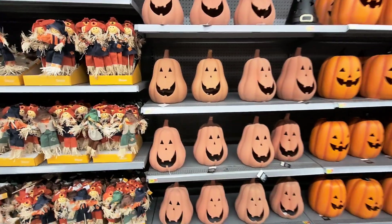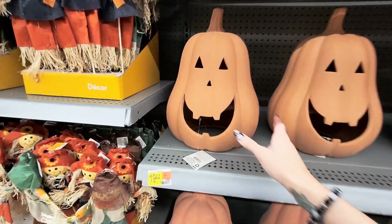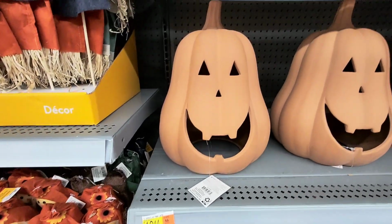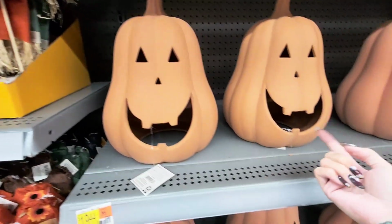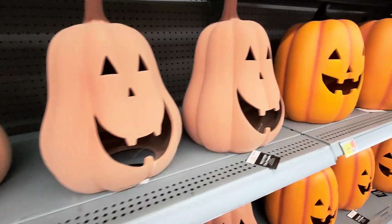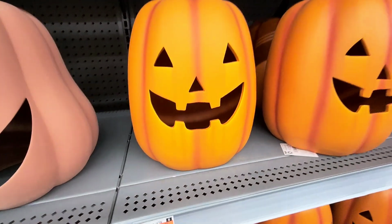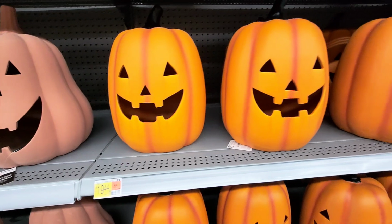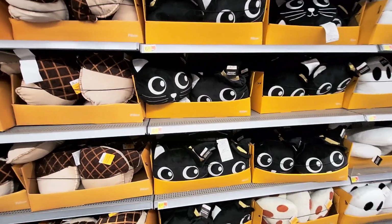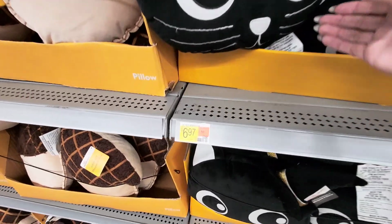My last stop is Walmart and they added this. It's like a hard ceramic type of thing, and it has different faces, like this one and then the traditional one they have over here, but nothing else really new that I haven't seen before. So hopefully they put out new things soon because I want to see more stuff, you know.